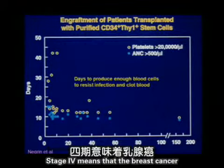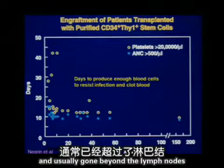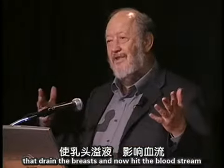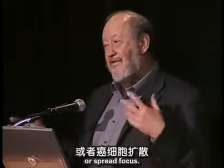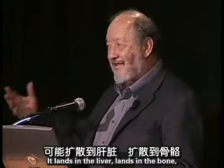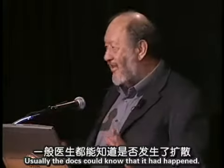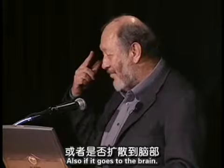Stage 4 means that the breast cancer has gone beyond the breast, and usually beyond the lymph nodes that drain the breast, and has now hit the bloodstream and landed somewhere and grown what's called a metastatic or spread focus. If it lands in the liver, the bone, or the lung, usually the docs could know that it had happened. Also, if it goes to the brain.